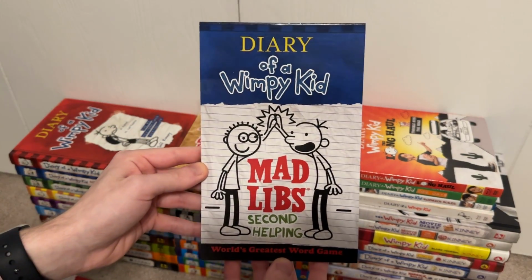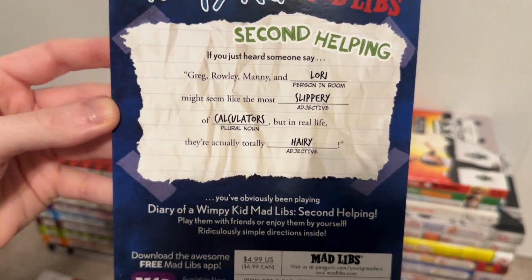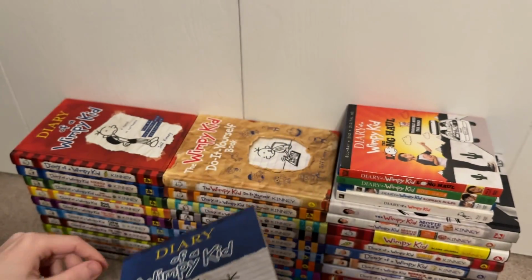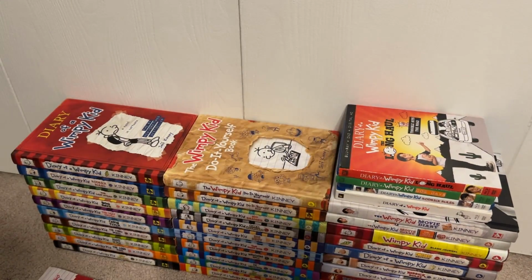Here is Second Helping. I like with this one how they kind of did the colors in correspondence to the books, because as you can see the first book is red and the second one's blue, and they did it with the Mad Libs as well. So I think that was clever.